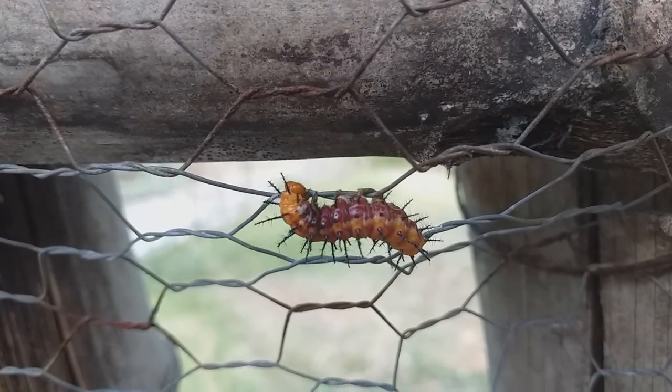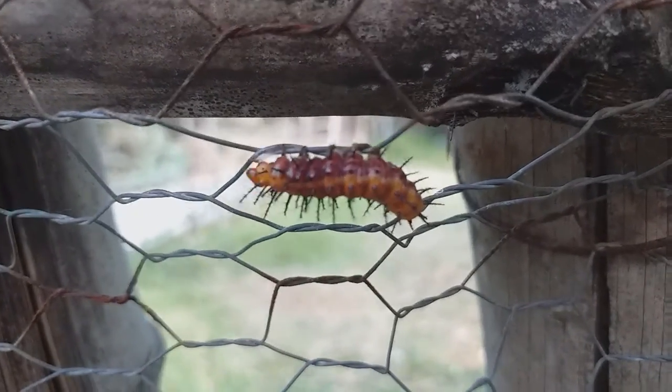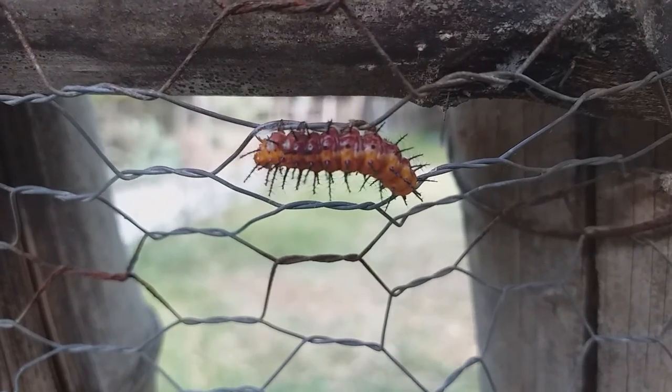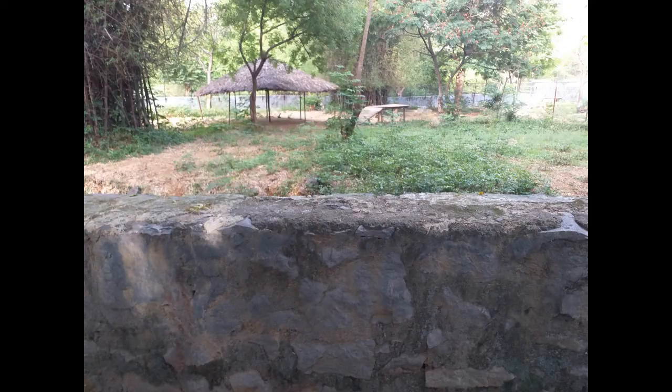This is a type of caterpillar. It may look pretty but it's really dangerous. For some days you will be very itchy. This is a nice natural environment, it's very beautiful and all. And also you guys can see different small plants, different types of plants also are there.